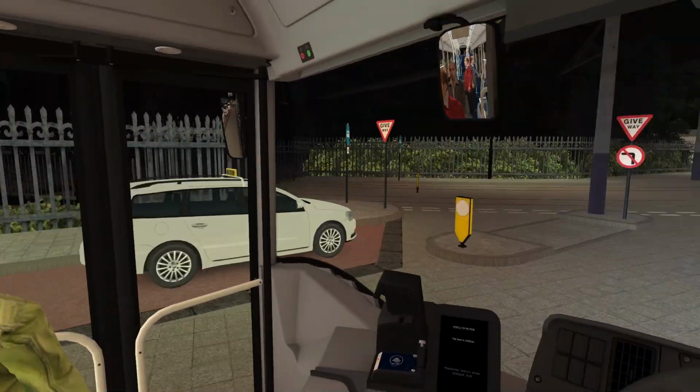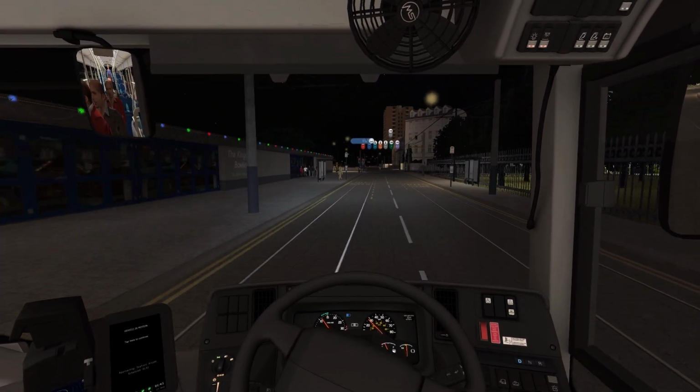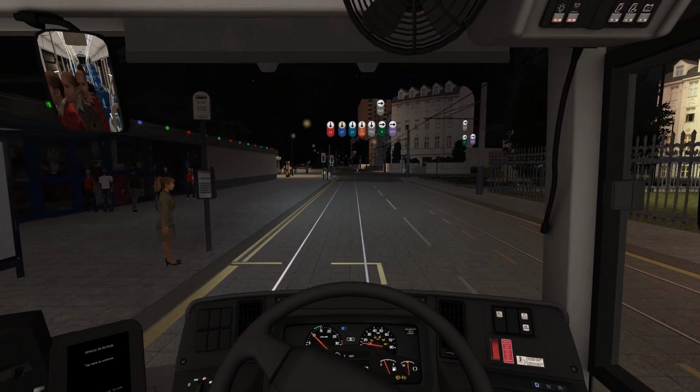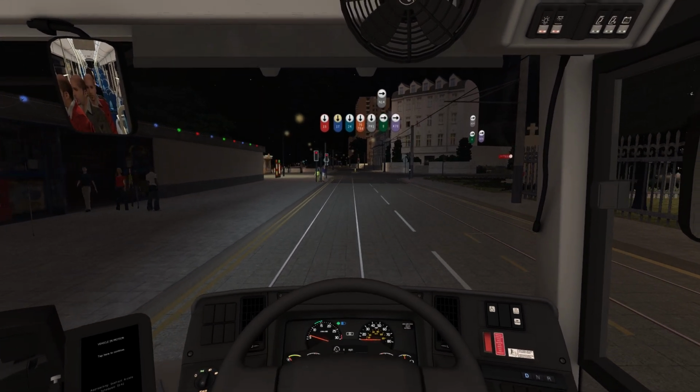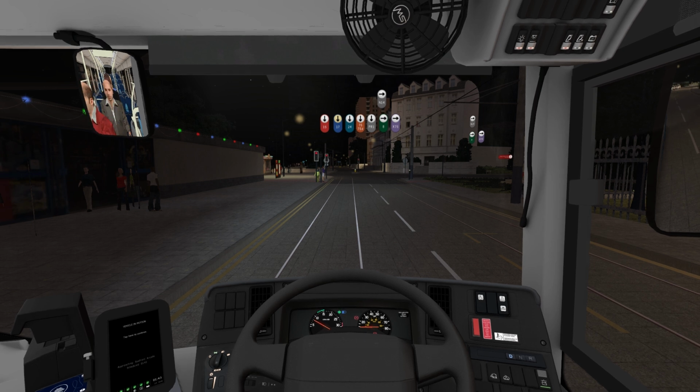The next stop is Seafront Arcades. One and sweetie.